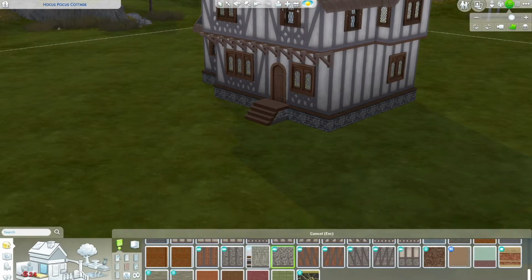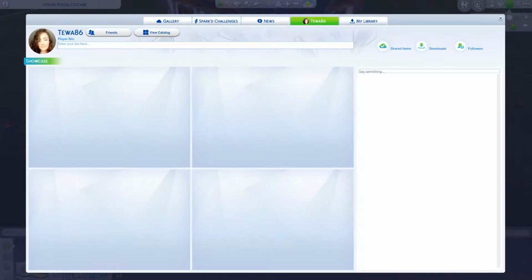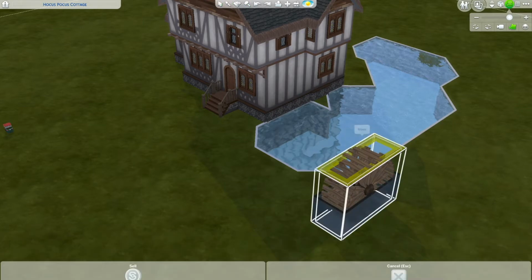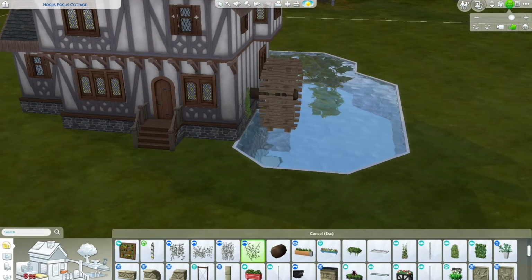And she mentioned that she got the water wheel from Alex's gallery, and I'm going to link it in my description box. But yes, so from Alex Sim 823, he's the one that created the water wheel, and I thought it was perfect, so I definitely wanted to include it for my build too. And with that being said, I will go ahead and get into my ghost story time.